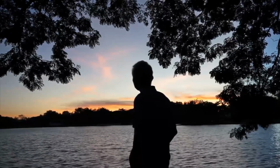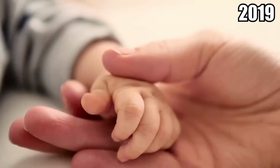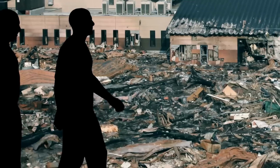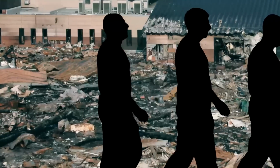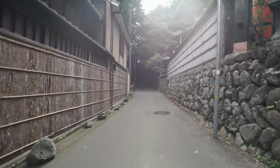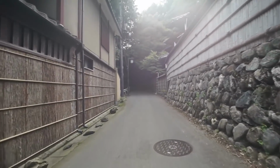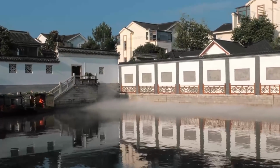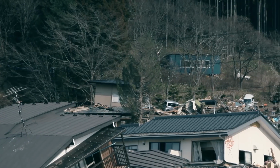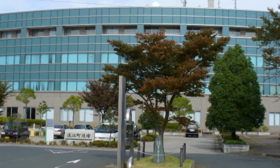One of the people who moved here is Akihiro Zenji, who purchased a house for dirt cheap in 2019 and is planning to start a family. He says life will never return to normal in the town. Most of the residents who were forced to leave will probably never come back. The result of this mass exodus is that a few people still living in the town are almost like a colony repopulating a dead world. There are empty shops, most of the houses are boarded up and decrepit, and there's a very creepy vibe for anyone walking down the street in a city no longer abandoned, but still mostly dead.